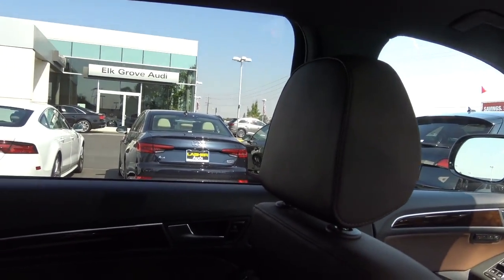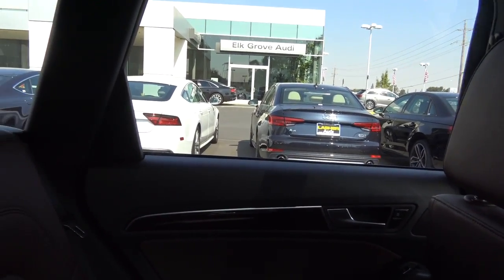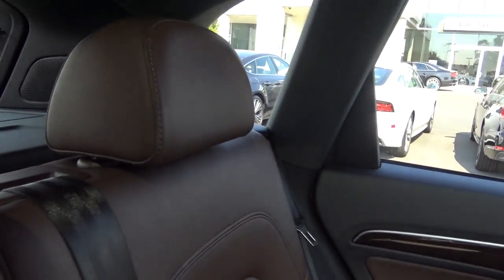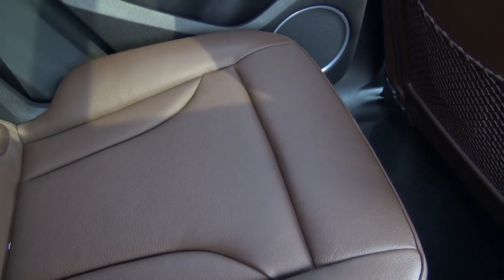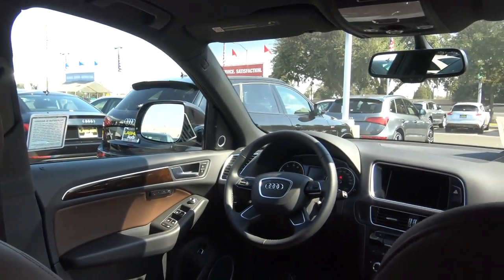And I love the panoramic sunroof, as it gives it a much more open feel, and it doesn't feel like you're sitting inside of a cave. You also do have rear adjustable headrests. And the seats themselves, while they're quite firm, they're decent for long road trips. I think the Acura RDX has the most comfortable interior and has one of the roomiest interiors.